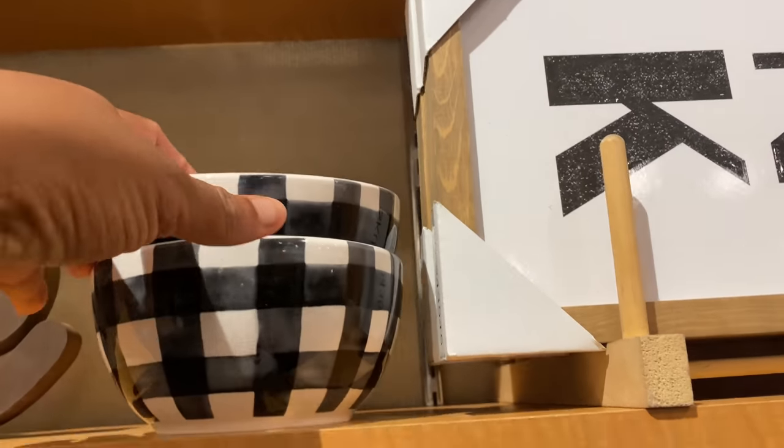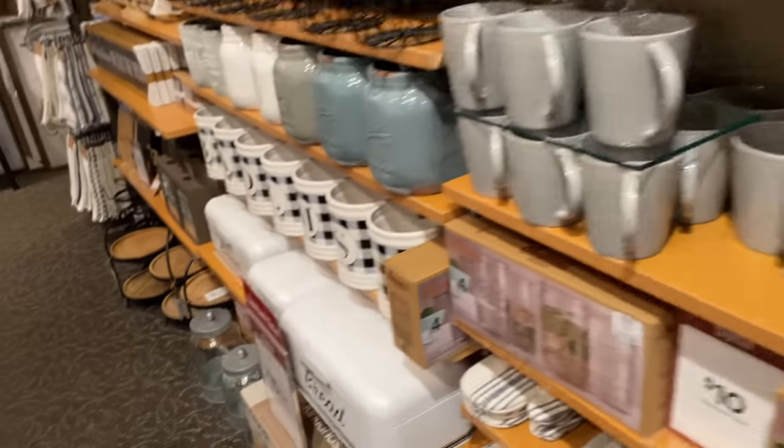This plate looks better. This bowl, they got the plate right here. This matches better. It looks classier than this. This looks cheap.